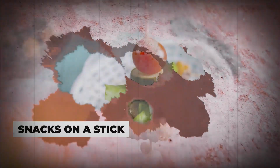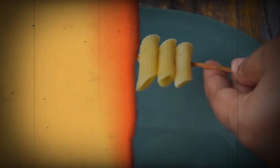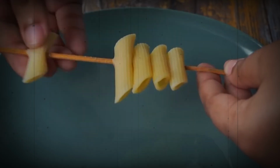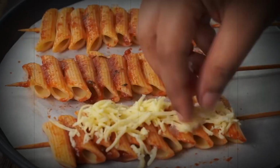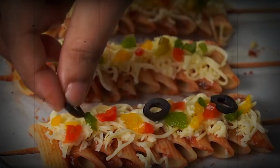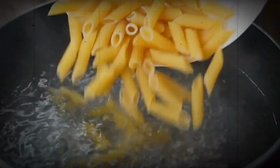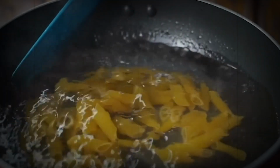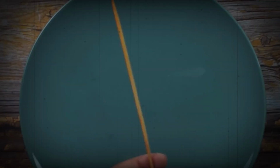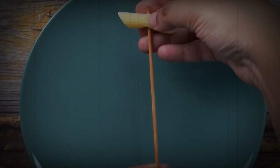Number 1. Snacks on a stick. This is frozen coffee, people. Yeah, it almost sounds kind of good until you freeze a whole bunch and take them out and look at them and hit a few of them together and hear them go chunk chunk and say, "Ooh, this is worse than I thought," and drop the whole tray on the floor in disgust.